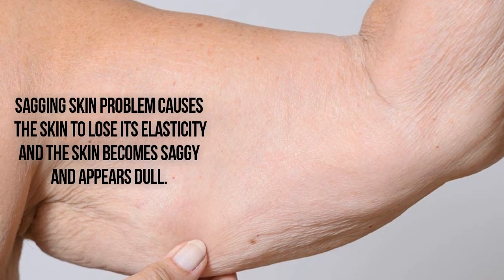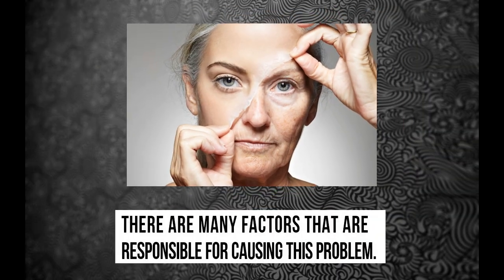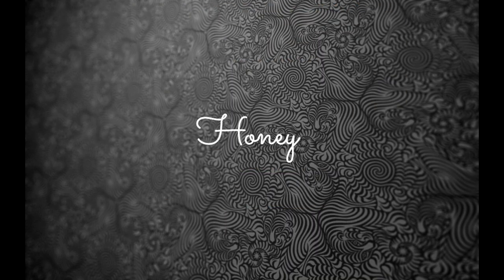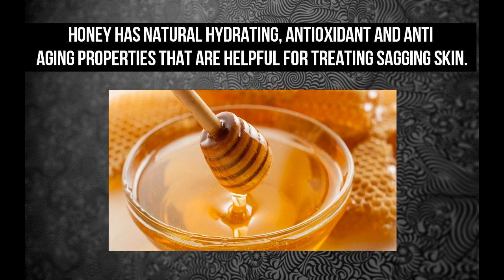Sagging skin problems cause the skin to lose its elasticity and the skin becomes saggy and appear dull. There are many factors that are responsible for causing this problem. Number 1 is honey. Honey has natural hydrating, antioxidant and anti-aging properties that are helpful for treating sagging skin.